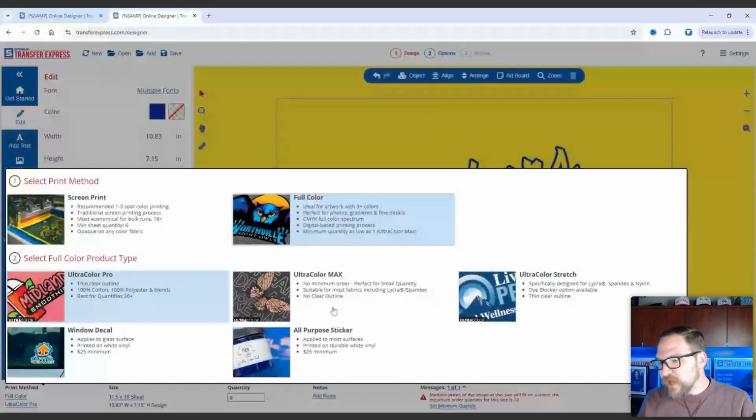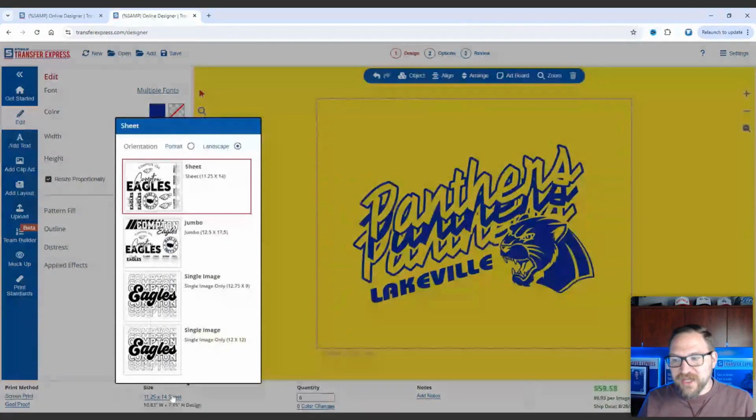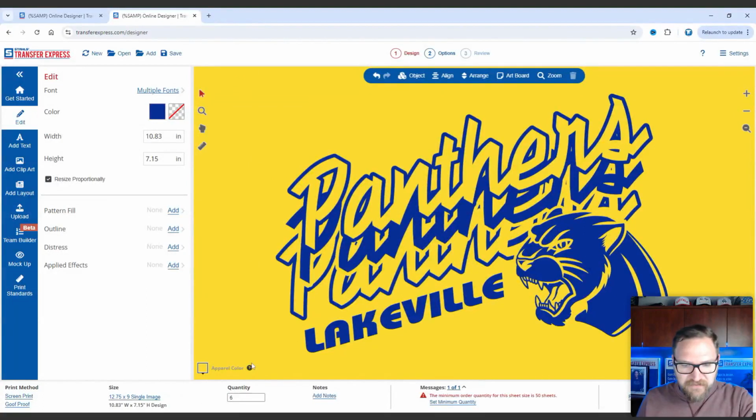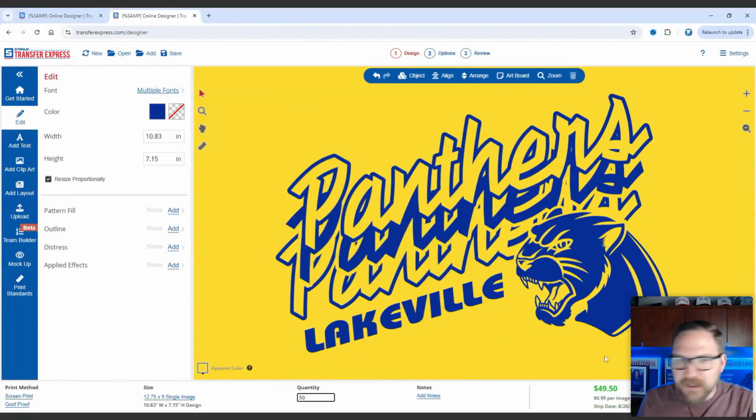Let's go goof proof. And I'm going to pick one of our brand new individual sheet sizes. So these are perfect for 50 plus bulk runs, right? For just rock bottom pricing, allowing you to be really competitive and really profitable with larger quantities, right? So let's just do single image. We have a 10 by 7 graphic here. If I adjust to 50 quantity, my little head here is covering this up.